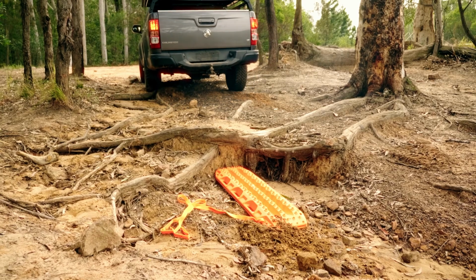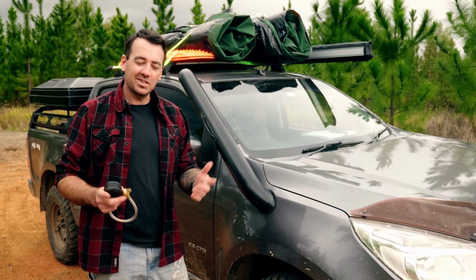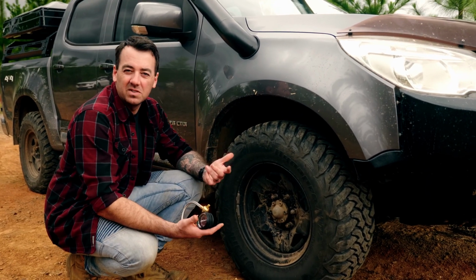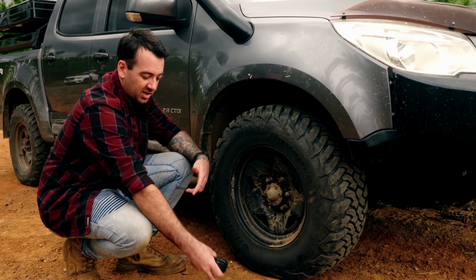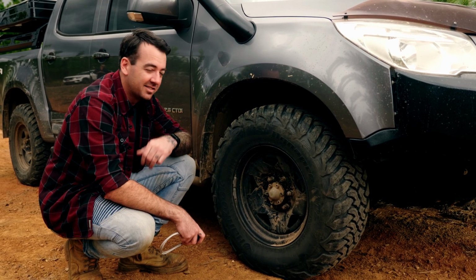I'll let you know a little secret. One of the best modifications you can make to make your four-wheel drive more capable is actually free. By dropping these tyre pressures down to 15, even 12 PSI, it's going to give us a physically longer footprint, giving us more traction in loose dirt like this, mud, sand, even snow. Here, I'll show you how.